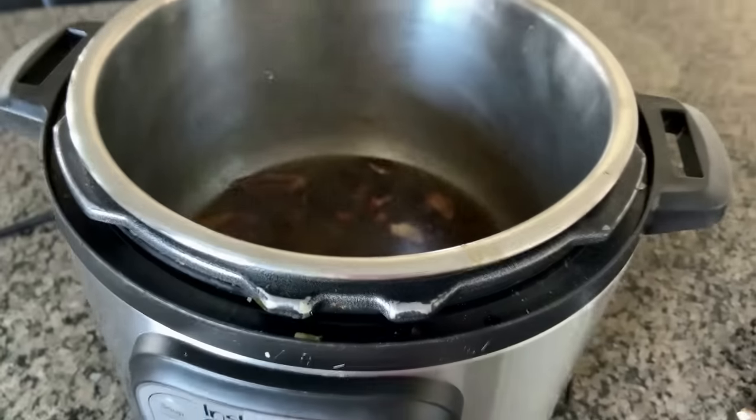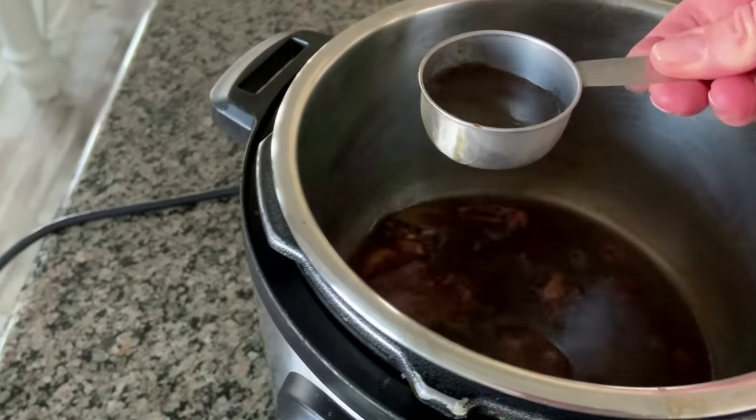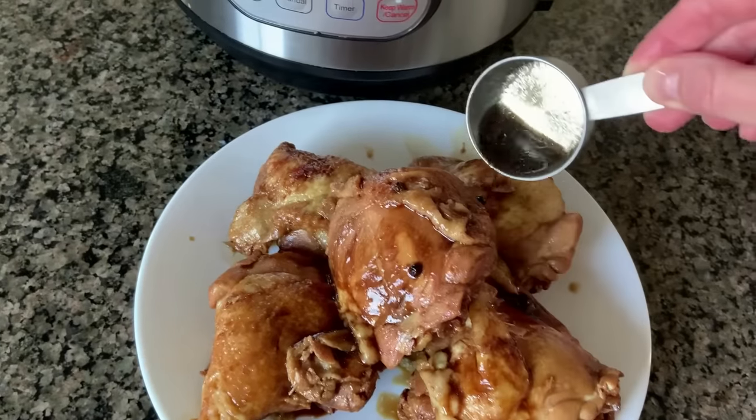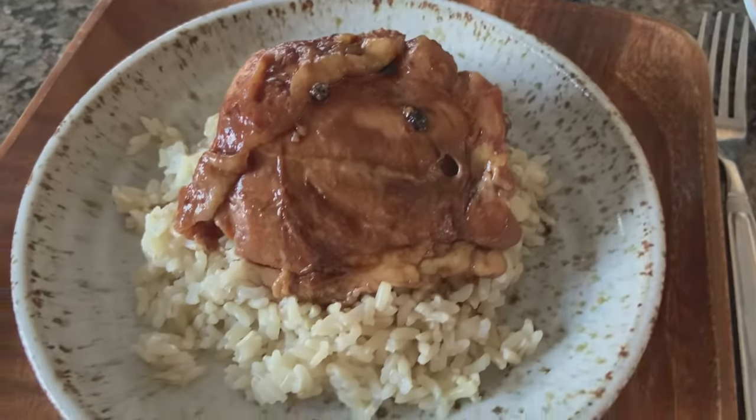You can see now how much sauce is reduced. It's boiled away here, then evaporated. Pour the sauce on top of the chicken for more flavor. I like to serve this over rice. I make brown rice.